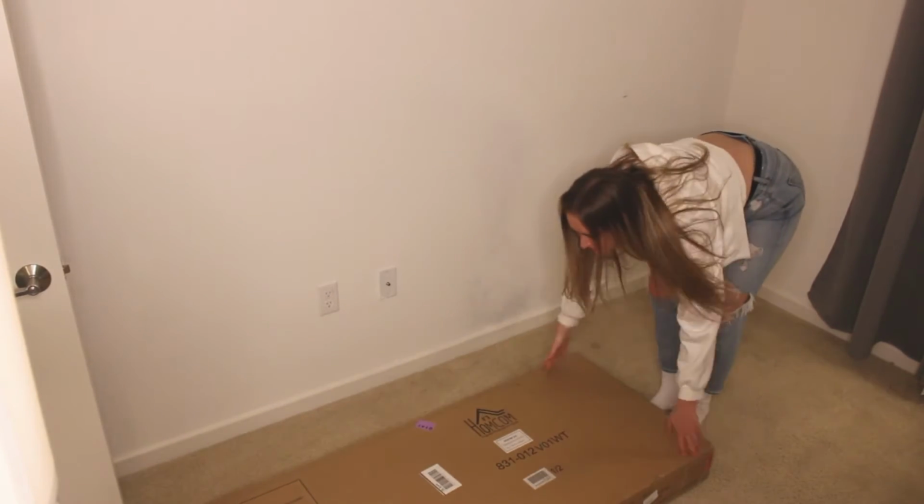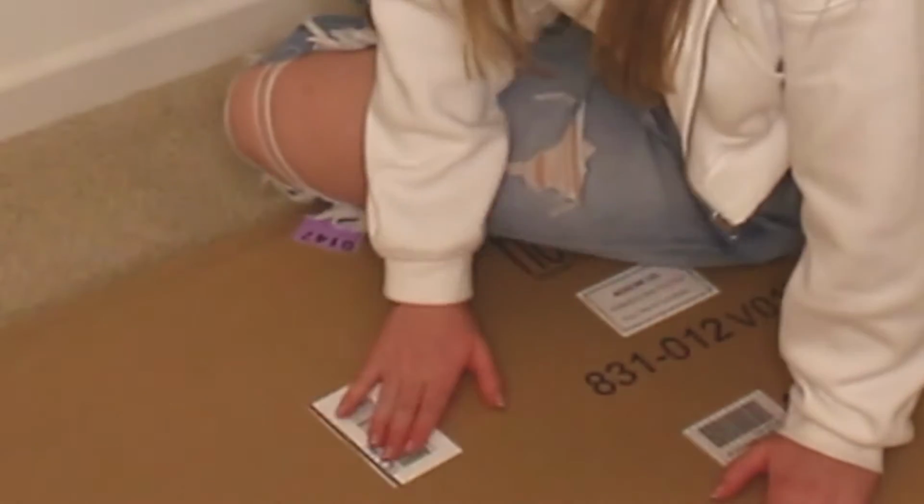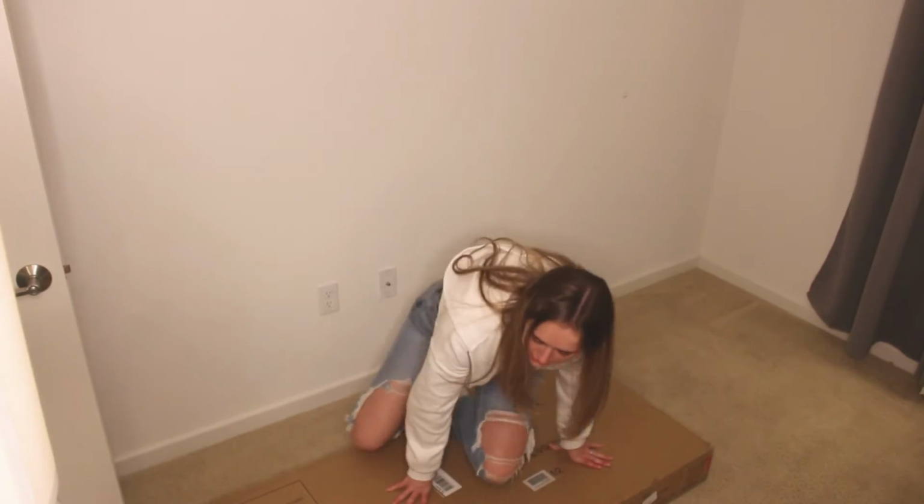Hello. Okay, these are the desk boxes. They're probably sturdy enough for me to sit on, but this is what we're gonna be starting out with. Obviously the desk is the foundation, so it's probably gonna be the hardest part, honestly.